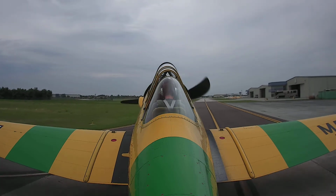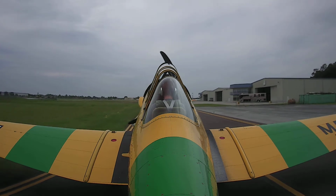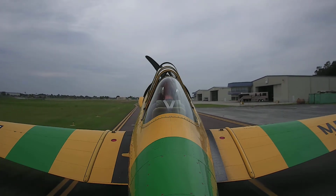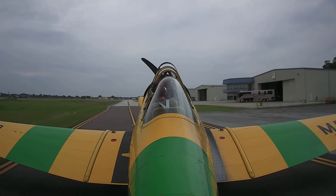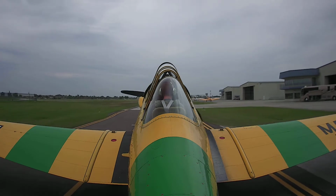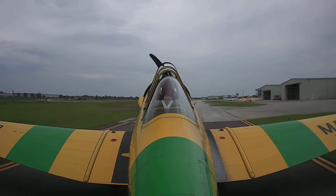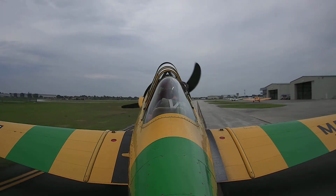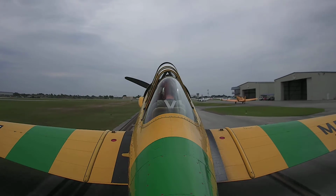Kissimmee Ground, Texan 2, single ship with Foxtrot South 15. Texan, hold short of runway 33 on Golf. Hold short of 33 on Charlie. Hold short of 33 on Charlie, Texan 2. And information Golf is now current. Texan 2.